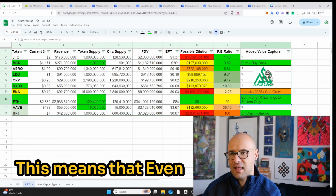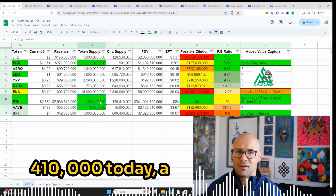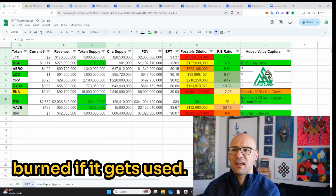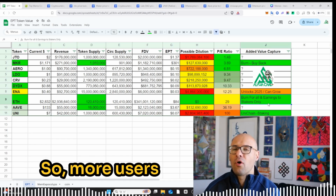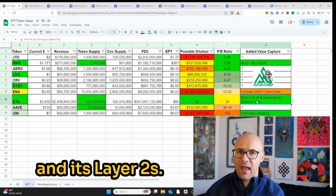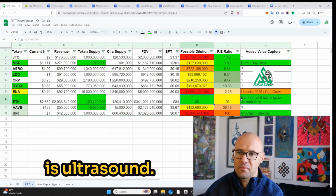This means that even though there's 120,410,000 today, a year from now, there may be 119 million if a lot of Ethereum gets burned, if it gets used. So more users go on chain and use Ethereum and its layer 2s, more Ethereum gets burned. That's why Ethereum is ultrasound.